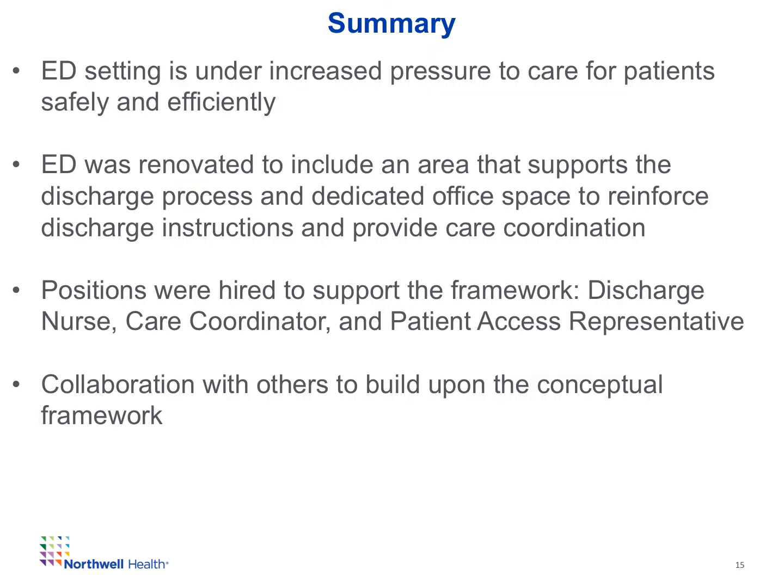So in summary, the ED setting is under increased pressure to care for patients safely and efficiently. Physicians were hired to support the framework, collaboration with others to build upon the conceptual framework, and the renovation to include an area that supports the discharge lounge process.